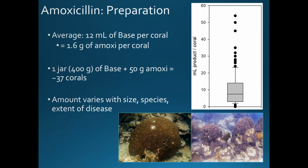On average, we use about 12 milliliters of the base per coral, which equates to 1.6 grams of amoxicillin. One jar of the base will treat on average 37 corals. But it's worth noting the variability of that is incredibly high. There are corals that sometimes only require 1 or 2 milliliters, just a quick smudge of it, whereas a really large, heavily infected fabulata can take 50 or 60 milliliters.